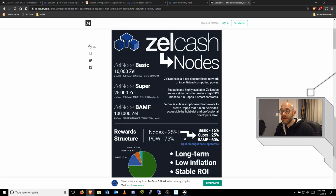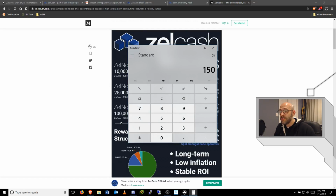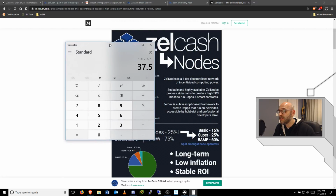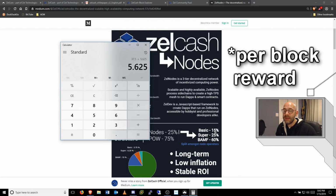All right, but remember, all of this is of the 25% of the actual block reward. So if you want to just do some very quick math here, supposing the block reward is 150 Zel, you can multiply that by 25%. That brings you down to 37.5 coins. That's what 1 block reward would be for the nodes. And then if we want to decide which one gets what portion here, 37.5 times 15% would give us 5.625 Zel for running a basic node.